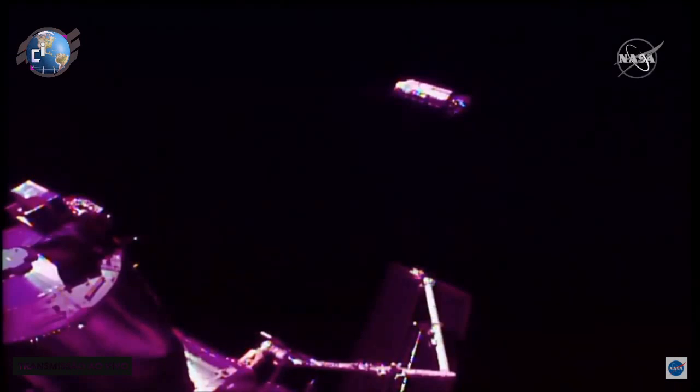Cygnus is still at that 30-meter hold point, waiting to depart. You'll hear that from Capcom Steven Zenter here in Mission Control Houston.